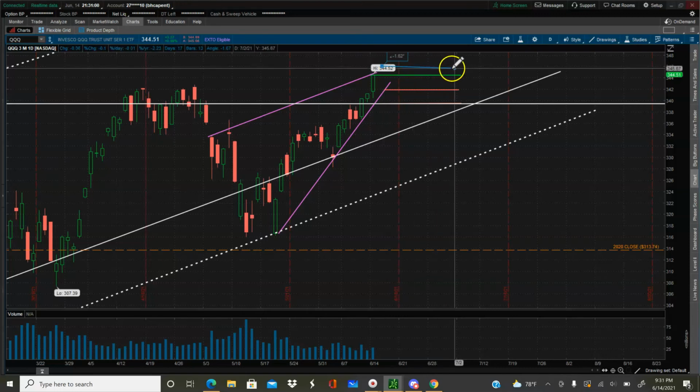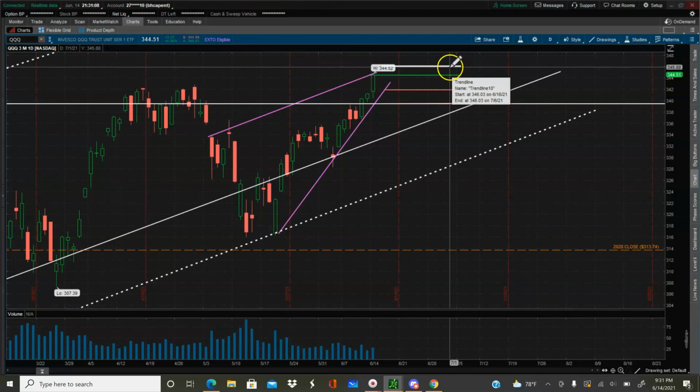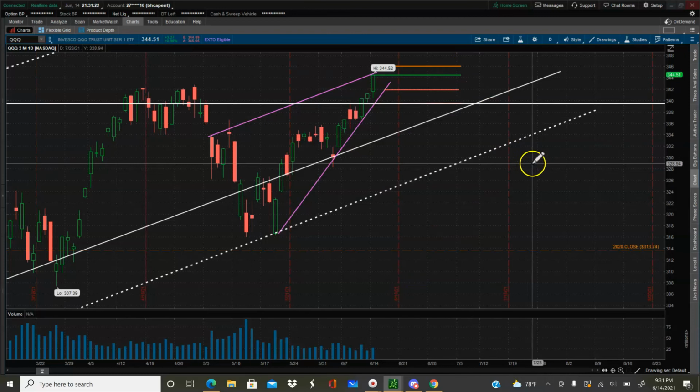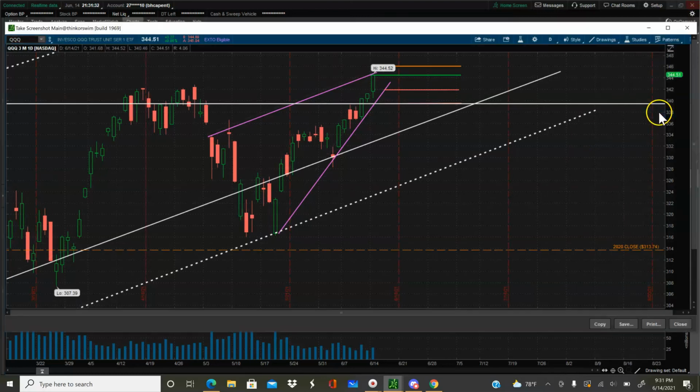And that's just accounting for the fact that this one's a little more volatile than SPY. And considering that, in my opinion, this would be a swing if I were to take this play. So that would be my stop. Okay, let's take a screenshot here. Minimize that.